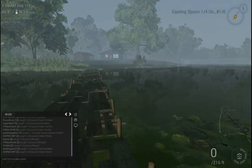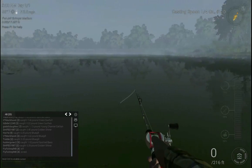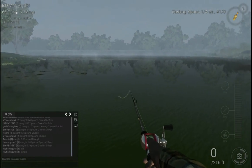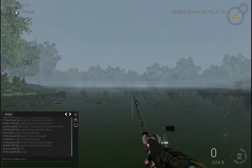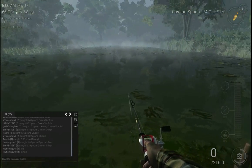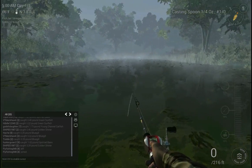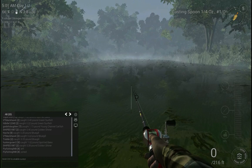Today we are gonna catch us a couple grass pickerel. The other day I showed you guys the hot spot in Texas right over there, that dead tree from standing right here. Well, today I'm gonna show you where to catch the grass pickerel back over here on this side. I had mentioned something about it in my last video.